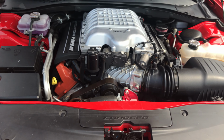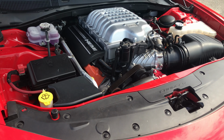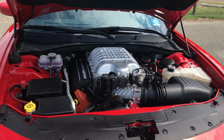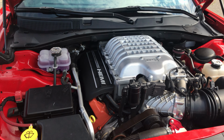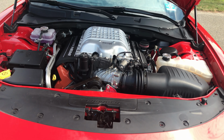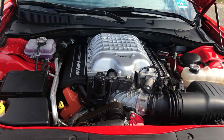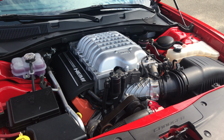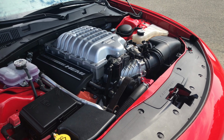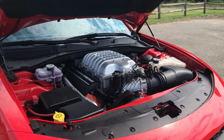So the factory quarter-mile time in optimal conditions with the stock wheels and tires on it is actually 11.8 seconds at 124.3 miles per hour. Now, the transmission that does come with this car has a little bit longer gears on the top end. It has a better top end. So the factory top speed, again in optimal conditions, is actually right over 200 miles per hour at 204 miles per hour.